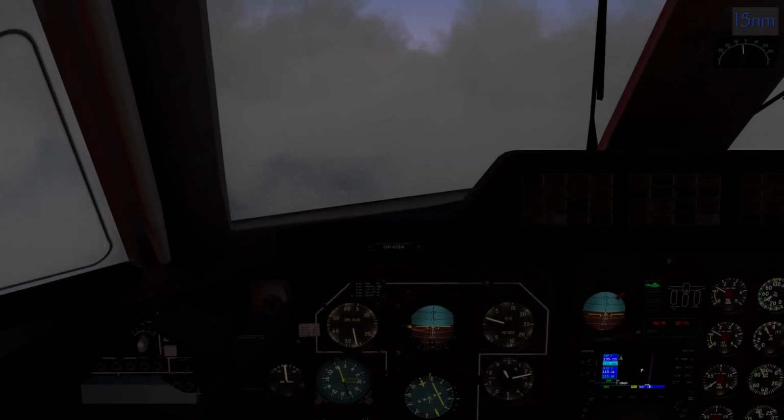Alright, we're at 9,200. About to level off here. Still flying toward the GPS track. And my original plan was to fly Slant Alpha to Thief River Falls and then catch the VOR approach like I mentioned, but we're just going to go GPS all the way.